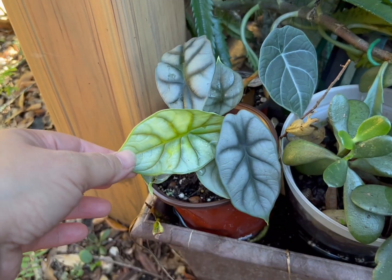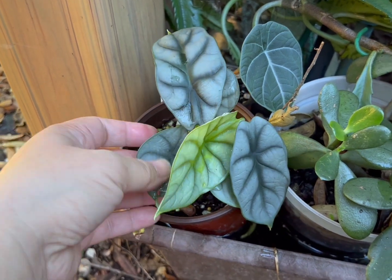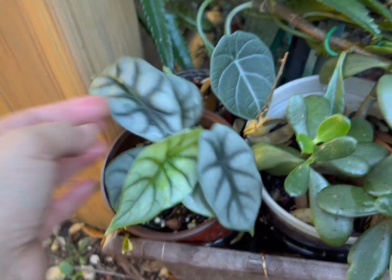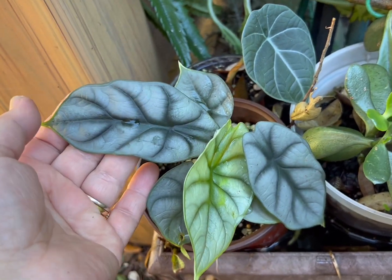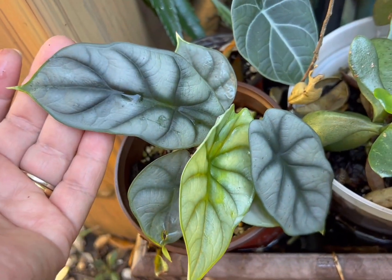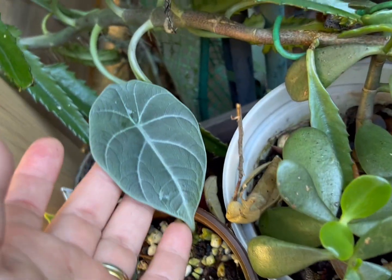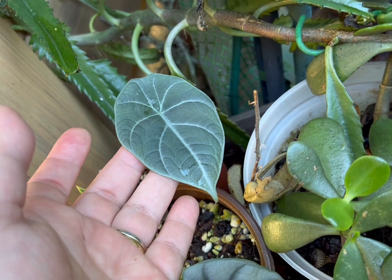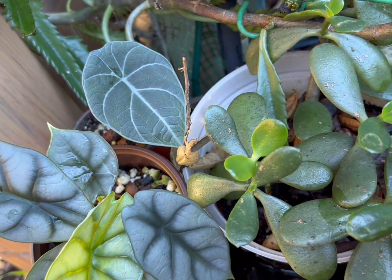And I have one of my alocasia. I thought this is the dragon scale, but right now I have no idea. I totally thought it was dragon scale. What do you think, guys? Leave me a comment. And another one, a different kind of alocasia. It has a silvery color. I just don't know what they are called.